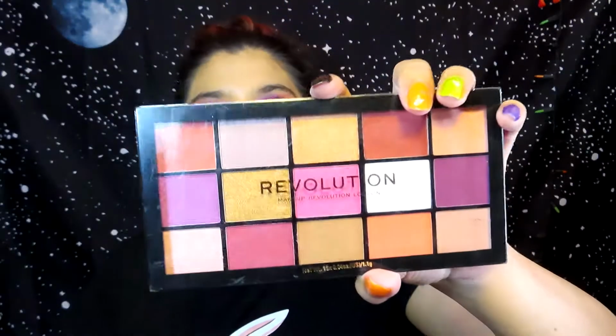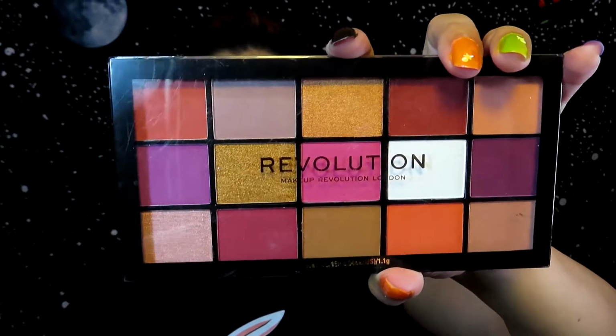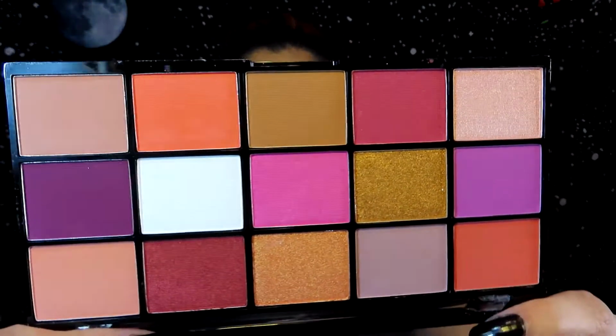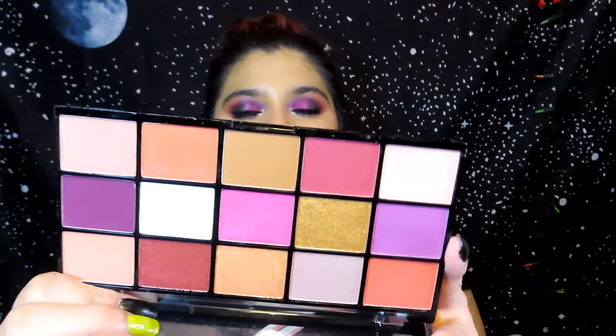Okay, so the next thing that she sent me is an eyeshadow palette, and this one is the Revolution Reloaded Red Alert eyeshadow palette, and it's this one right here. It looks super pretty and I'm super excited about this because I really like the Revolution eyeshadow palettes. So thank you, Rach. Okay, so this is what it looks like. It looks super pretty. This one looks like a fall palette to me, so I will be using this pretty soon. So thank you so much, Rach.